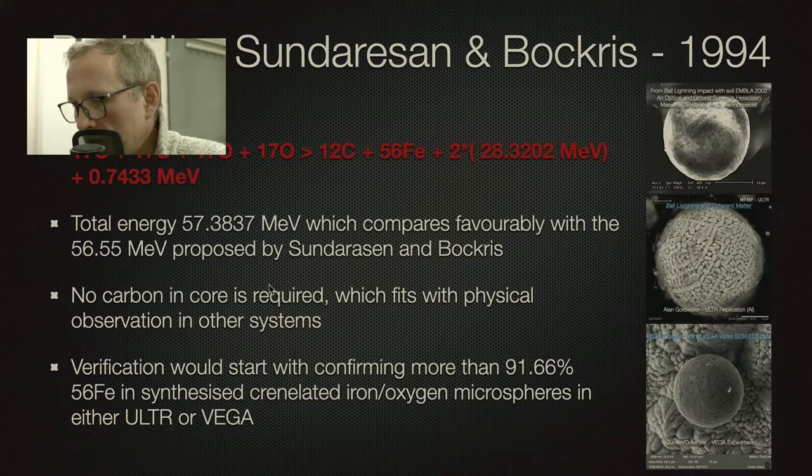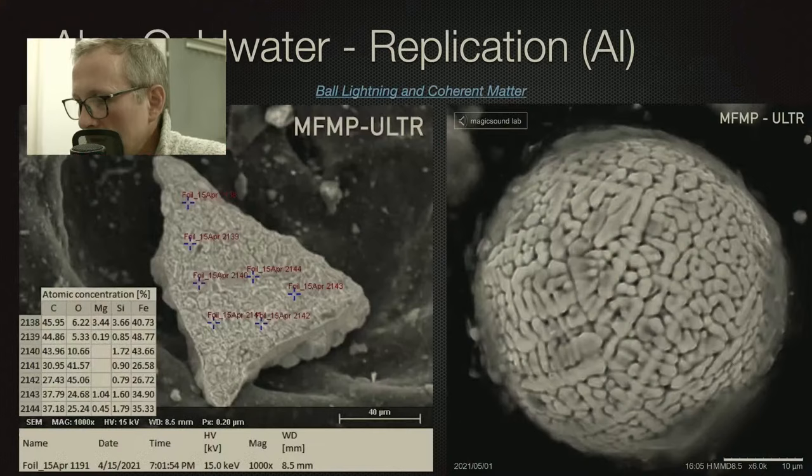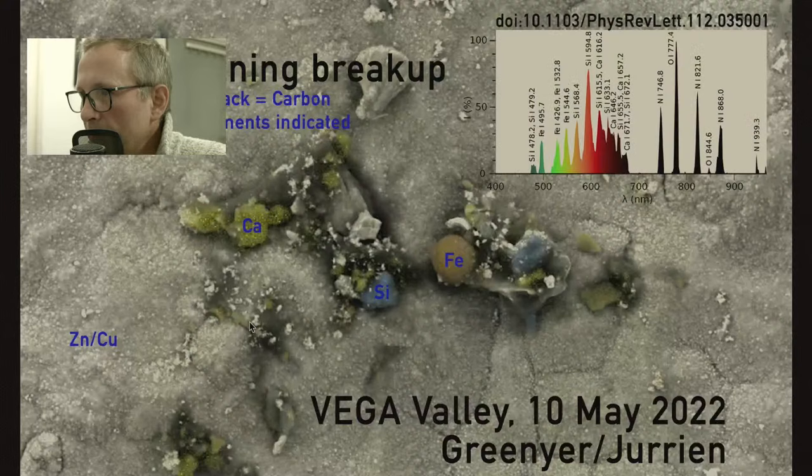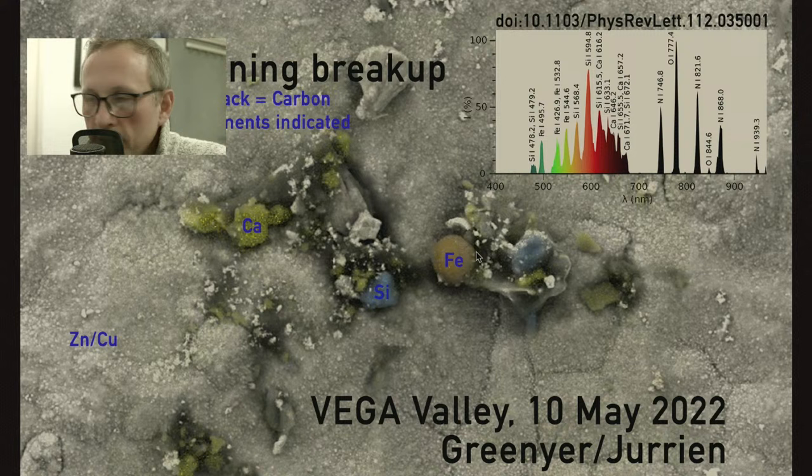Okay, well, just going to go through these slides that we talked about in the past, where we have the iron and oxygen and the silicon and oxygen on the outside. This is silicon and oxygen. This is iron and oxygen. This is in the Allen Goldwater replication of the Ultra experiment. A little bit more detail here on the ball lightning breakup in Henk Juren's Vega Valley experiment.